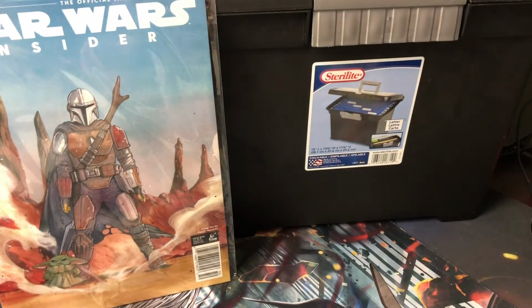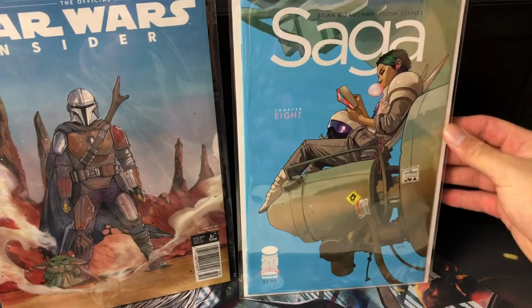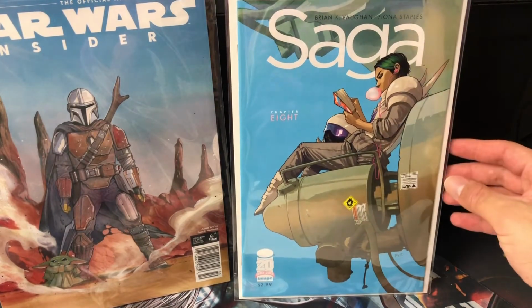Then we have, oh, some Saga. Sorry, they're all topsy-turvy, so some are upside down. Saga issue #8.